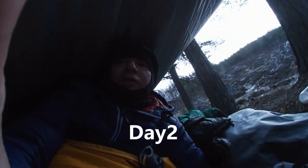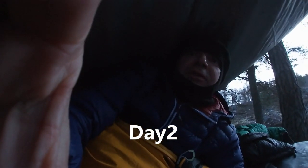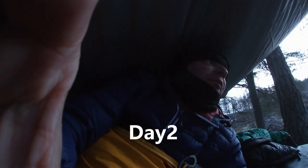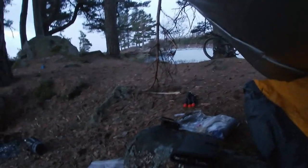Right, good morning. Start of day two on the Cateran Trail. Slept quite well actually last night, must have been minus three. Quite windy, we've had some more snow, but I'm going to get up and light the fire in a minute. Get some breakfast, see what Jim's saying to it. See the loch down there, through my bivvy. Light the fire there. Then we'll get ourselves moving.